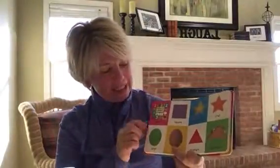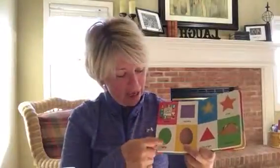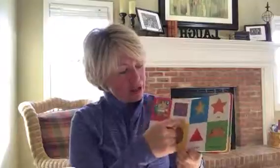Oh, look at all these neat things. There's a square, just like the shape of this book we're reading. And an oval, just like this egg. And a star, just like a star fruit. And a triangle, like a sandwich that your mom makes you.